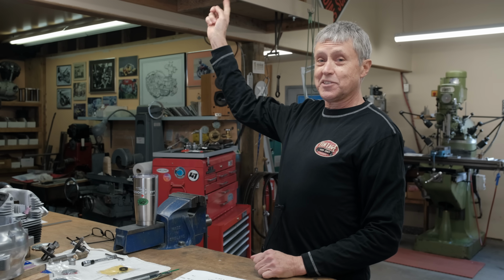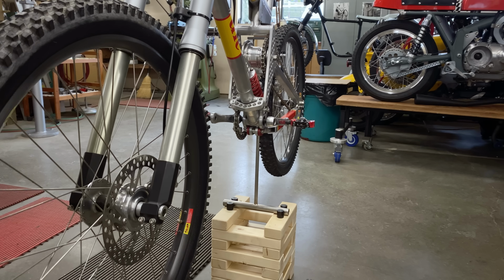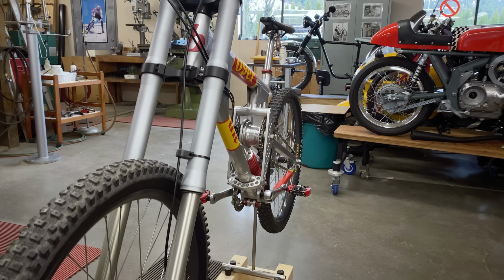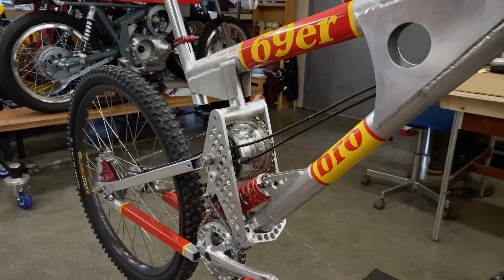Viewers have been noticing that there's a bicycle up on the shelf here. It's not there anymore because it's down over here, but they wanted to know about that bicycle. That bicycle is the 69er. So I'm going to tell you a little bit of the background, how that came to be.